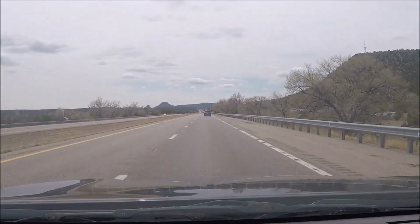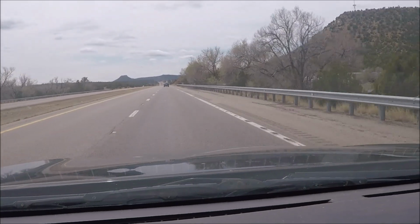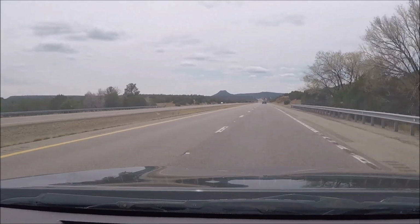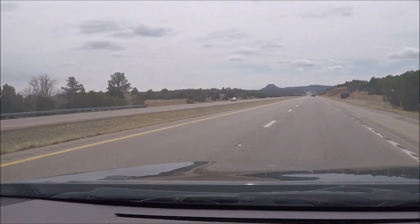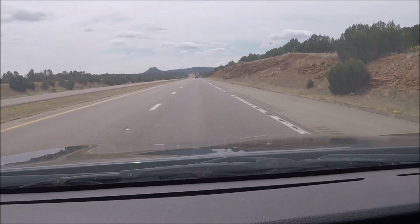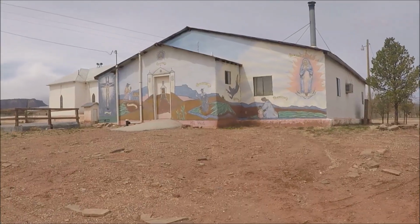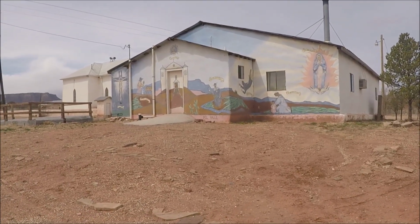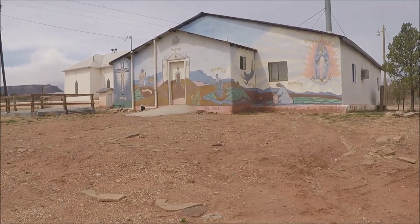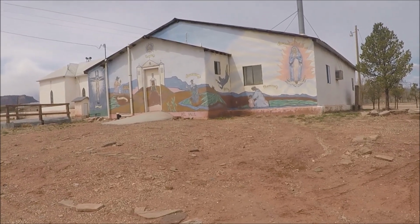Okay, this is what you'll see going down the highway in New Mexico. I mean, the scenery's unreal. It's very pretty, very different. I'm on Interstate 25 going south, but basically this is what it all looks like, all the way down. I found me some street art. It's right here next to a church, but they have little villages all over the place. Yeah, I'm trying to get as much of it as I can, but it's pretty cool.